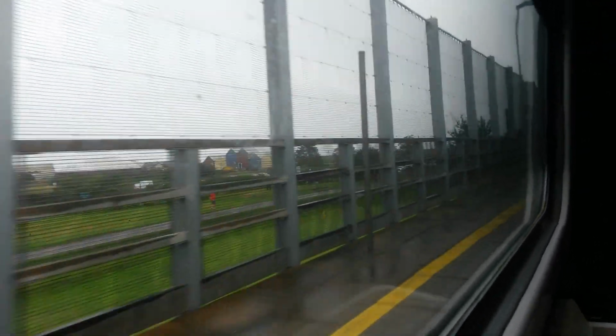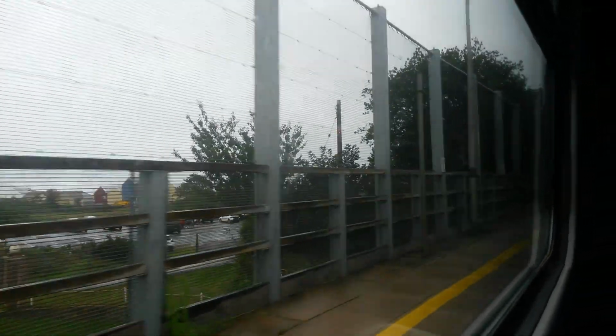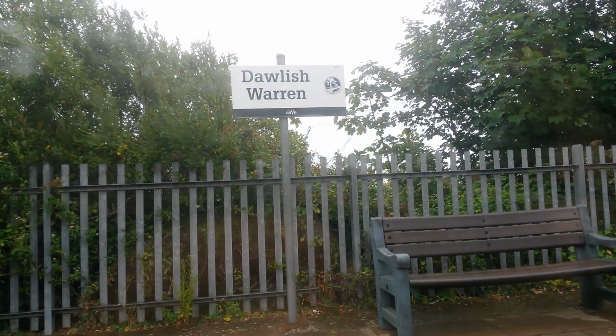Don't think we have to wait here for a high speed train to go past. I think we're just stopping here for a bit and then going straight away. And we've still got a few people playing golf in the wet weather. Fair play. Quick little game of golf. Now at Dawlish Warren, guys, so we'll come back in a few seconds once we depart.